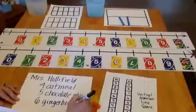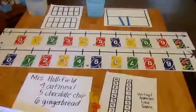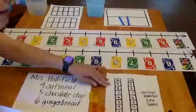Whew, that's a lot of cookies, Miss Hollifield. I can't imagine the ingredients you have to use to fix all these cookies. I'm very impressed. You're a good woman.